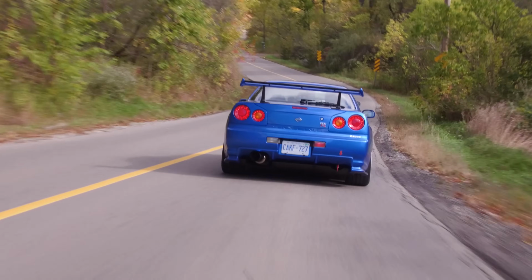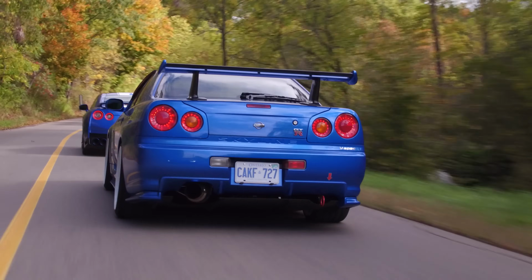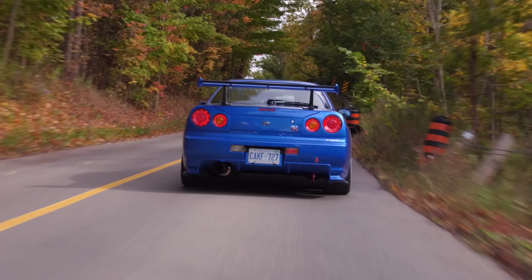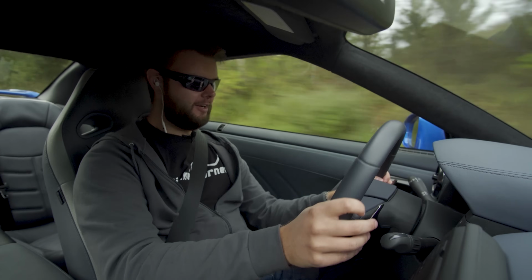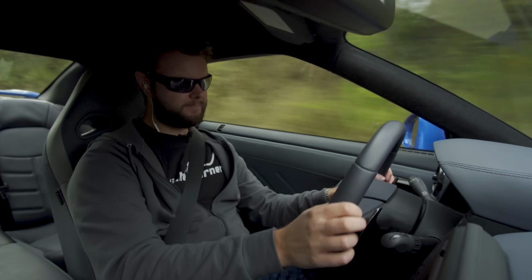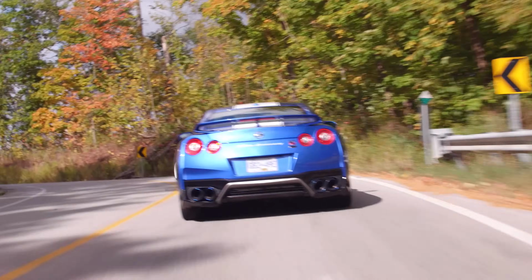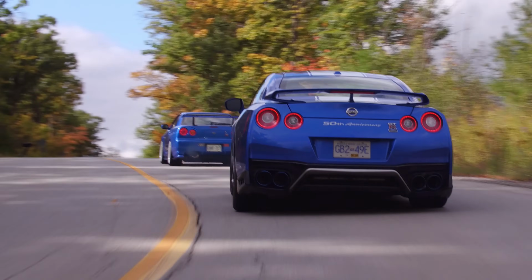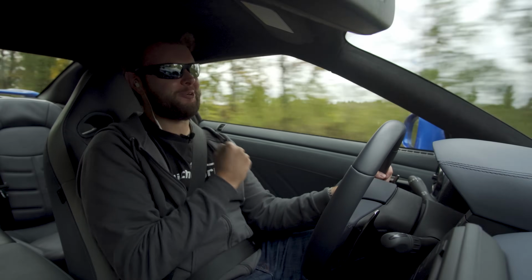So this R34, I don't think has traction control. I don't know if the rear wheel steering still works. And driving on the wrong side of the road, my geometry is way off. I'm gonna take it kind of easy, but still have a good time. In the R35, oh my God, this handles incredibly well. It does feel pretty damn flat, and it just feels so digital. That's the thing that I noticed the most. It's so digital, this higher driving position. Ah, that R34 is so good.